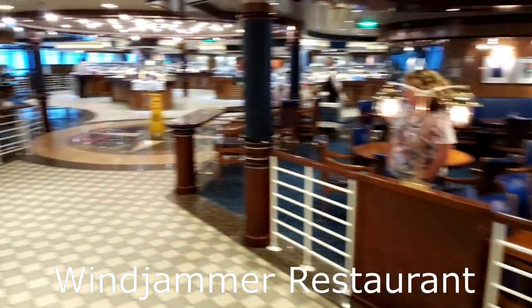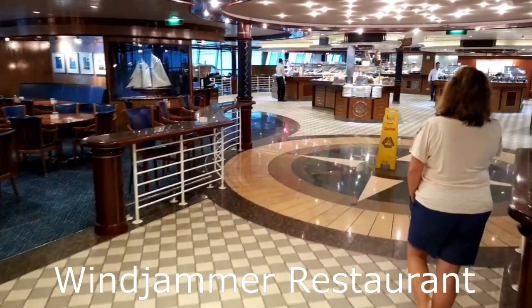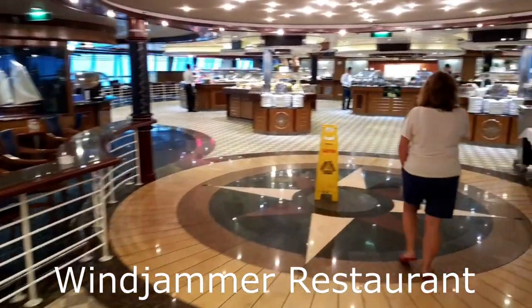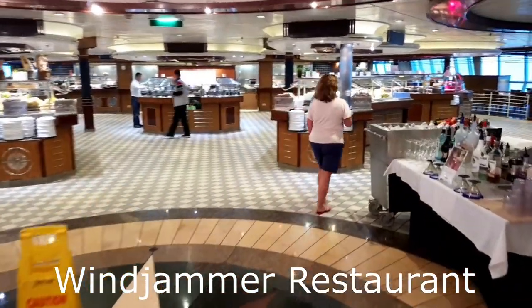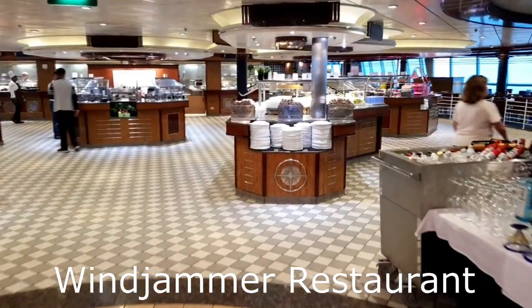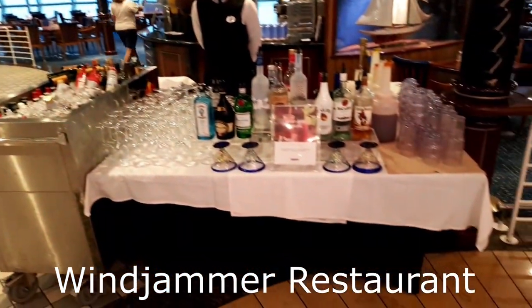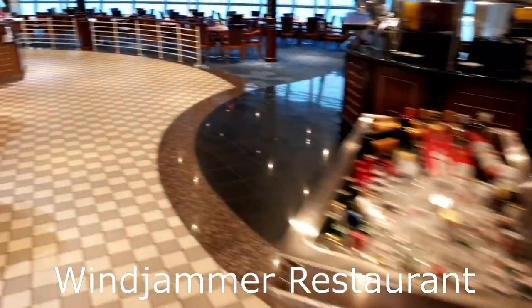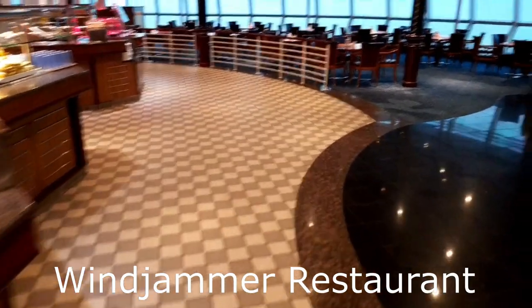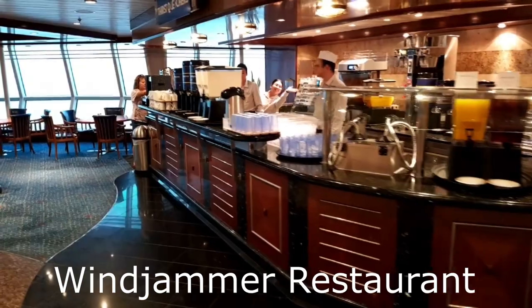And as we walk into the Windjammer, you will see a variety of food areas that are now set up for the morning breakfast. Now, there's not many people in here, and there's a young man here that is looking forward to selling you some alcohol this morning, but if that's what you'd like, then that's absolutely fine. Morning. But there's coffee bar and baked goods on the right hand side.